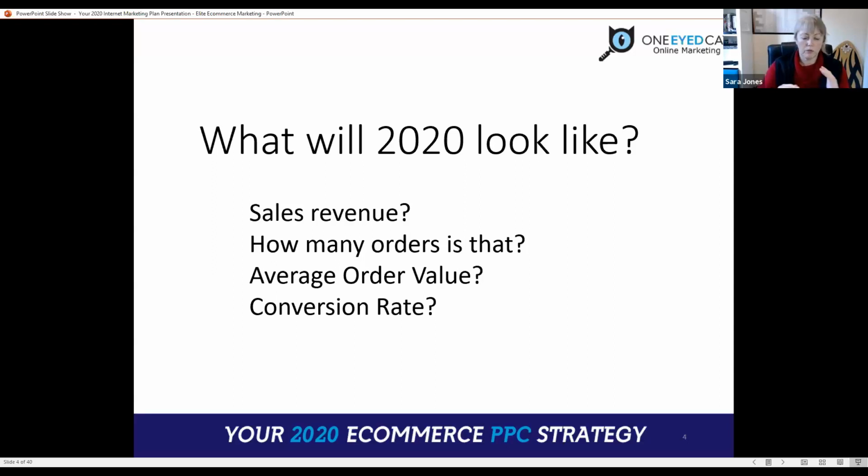Now they do say you need to have goals that are kind of beyond reach, but they shouldn't be pie in the sky and totally unachievable. They need to be realistic. And you need to think about that so that you know where you're heading. The reason being, you need to know what your ad campaigns need to achieve. You need to have those figures in mind.